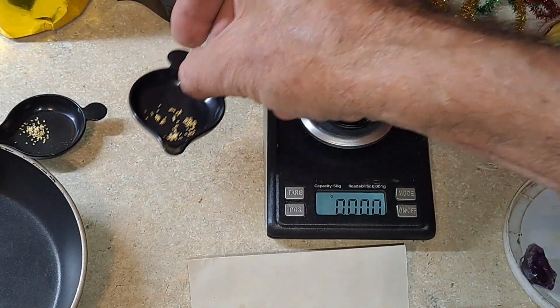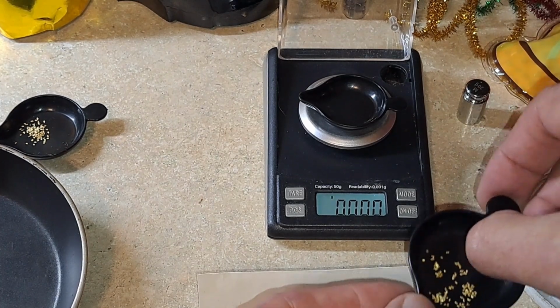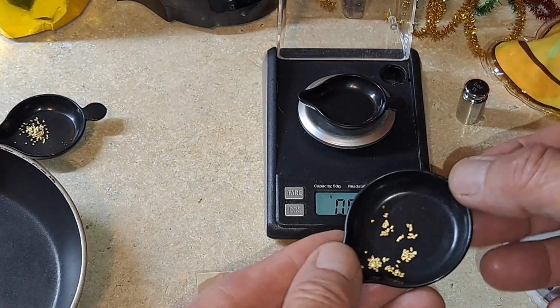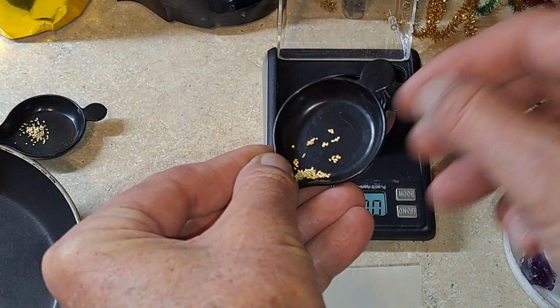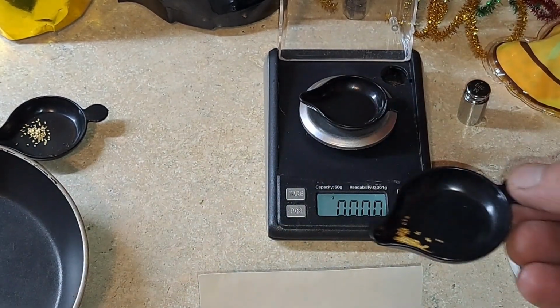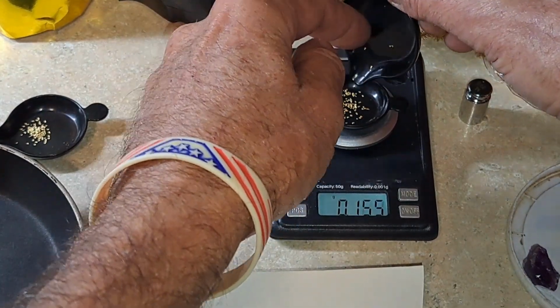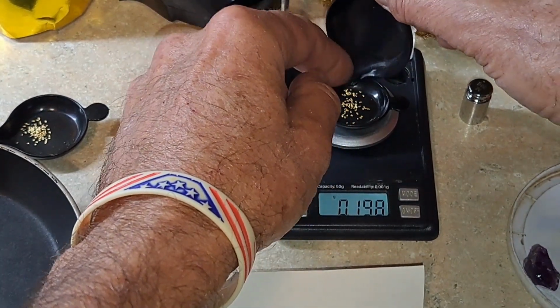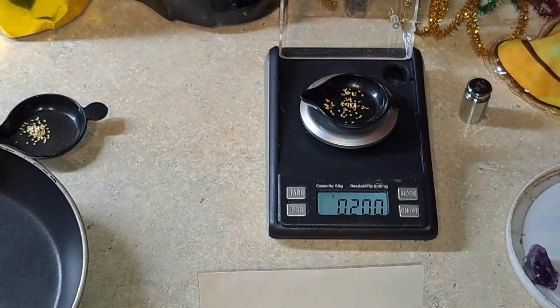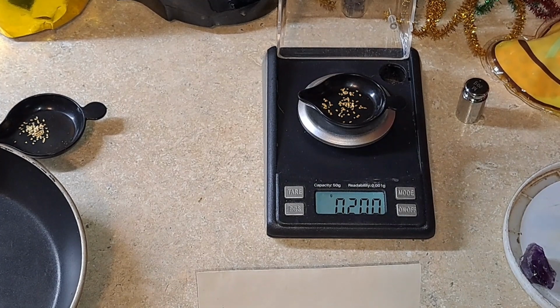And then we have, let's see, what do I do? Okay, this is the last Gizmo bag here. And somehow I've swapped this around. How did I swap that out before? Anyway, let's tap it in here and see what we get. Again, 0.200, right on the money.